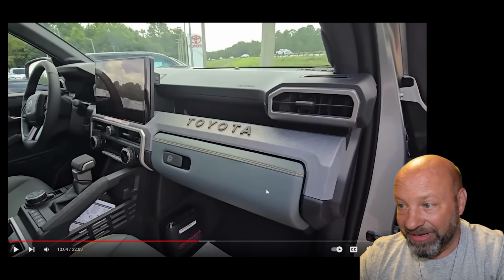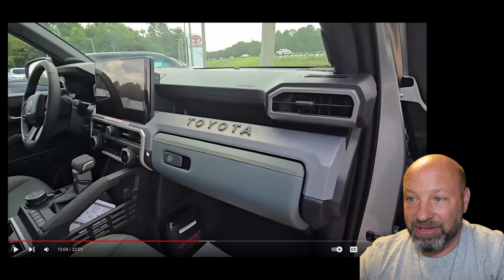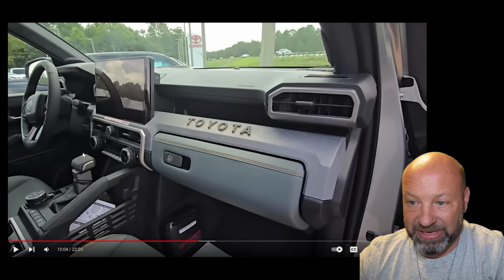Look at the gap around this glove box. I mean, what were they thinking here with this gap around the glove box? And there's a lot of big gaps in here. Look at this, it's nice and tight. Look at a big gap here. You see a lot of this stuff around the infotainment center. You'll see it on the other side.